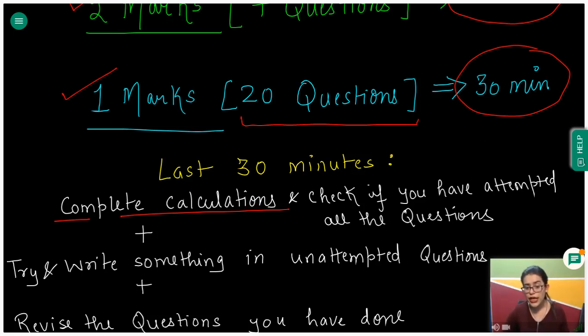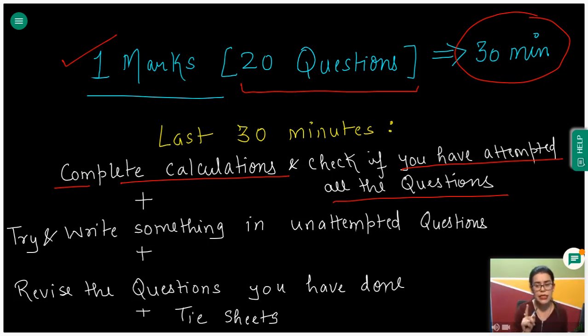You have to complete the calculation in last 30 minutes. You have to check that if you have attempted all the questions. You have to verify from the question paper that you have attempted all the questions. Please, this is very, very important. You have to just make a big tick. जब आपने देख लिया कि मैंने क्वेश्चन अटेम्प्ट किया है, इसका आंसर लिख दिया, तो उसके आगे आप बड़ा सा टिक लगा दीजिए. बहुत इंपॉर्टेंट है ये चीज. Please don't miss out questions in your question paper.